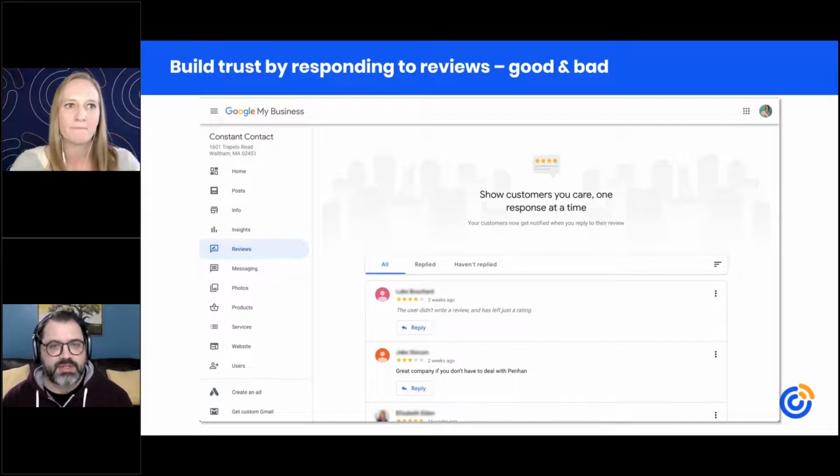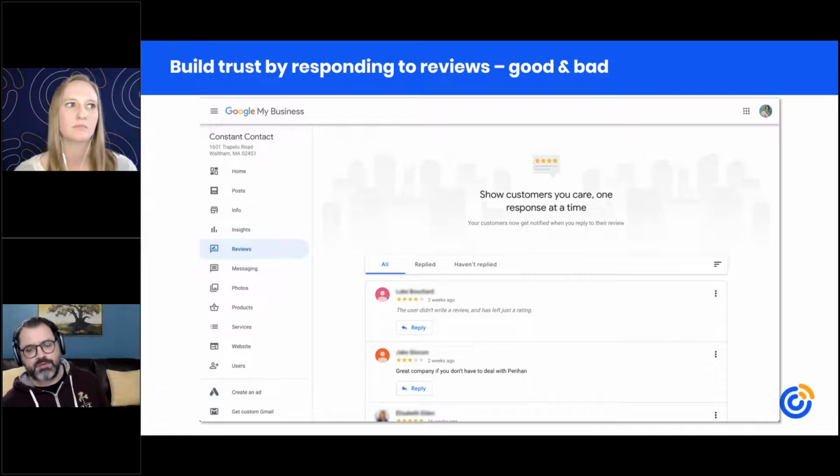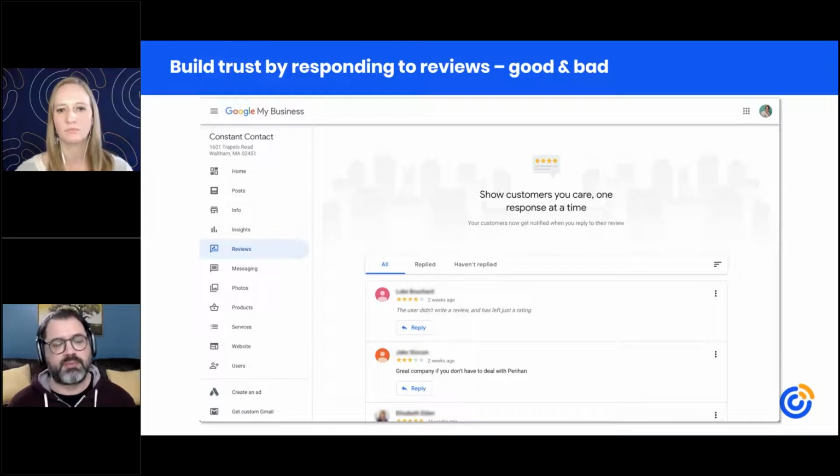Yeah, just to beat a dead horse here, this responding piece is so important. I think we saw most people were responding, but some people just weren't bothering, or it wasn't really a priority. The reason it's a priority, or should be, when responding to both good and bad reviews, is because people are looking at those things. Imagine you have a bad review and you haven't responded, or there's no activity going on, and you think, huh, I guess this business doesn't care, right?